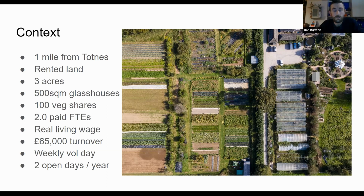The focus from the beginning, which came out of a community conversation, was that there was a lot of interest in good local food, but not much interest in the sort of CSA where members were expected to get involved on a regular basis, doing volunteering and work in the field. That was the feeling 10 years ago. So it was set up so that people paid their subscription. We have 2 open days a year, and a weekly volunteer day, which people can attend, but there's absolutely no obligation to.